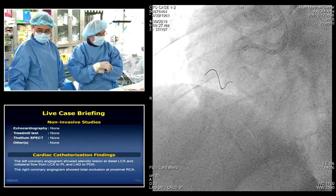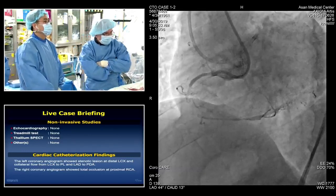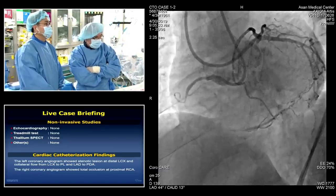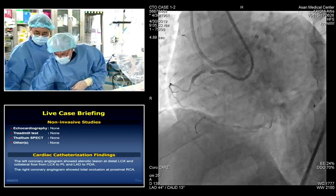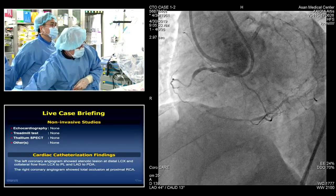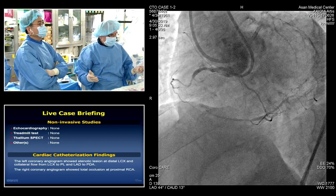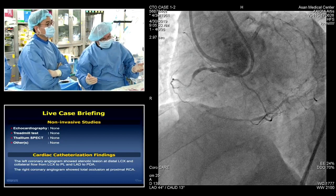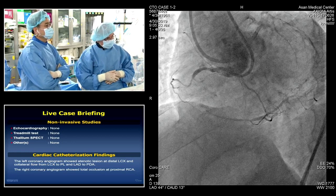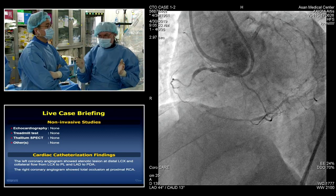Go back. In the breakfast session this morning, I presented this case, but probably not all of you were there. So the features of this case are shown here. It's a no cap, so J-CTO 1 point. It has been tried before, another point. It's certainly longer than 20 millimeters, about 30 to 35, 3 points, so J-CTO score 3.